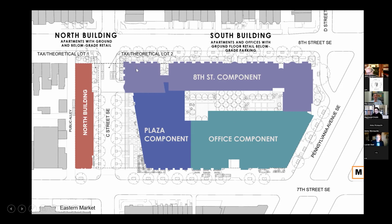And so their 8th Street component is all residential across the street. 7th Street, at the base of the office and of what's called a plaza component, which was also residential, that's also retail. All the parking enters on the cusp between the plaza component and 8th Street. So even when C Street is closed, you can sneak into the garage. And then all the loading for this is in the middle of this block, underneath the word office component. And it all comes through this one curb cut on 7th Street.